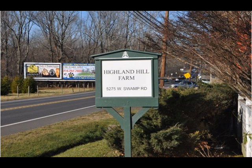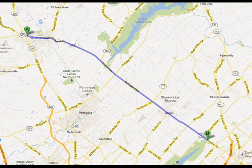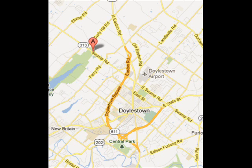Highland Hill Farm is about 30 minutes north of Philadelphia. You come up 611 to Doylestown, take the Doylestown bypass around Doylestown, get off at 313, turn left onto 313, and we're approximately 1 mile on the right.